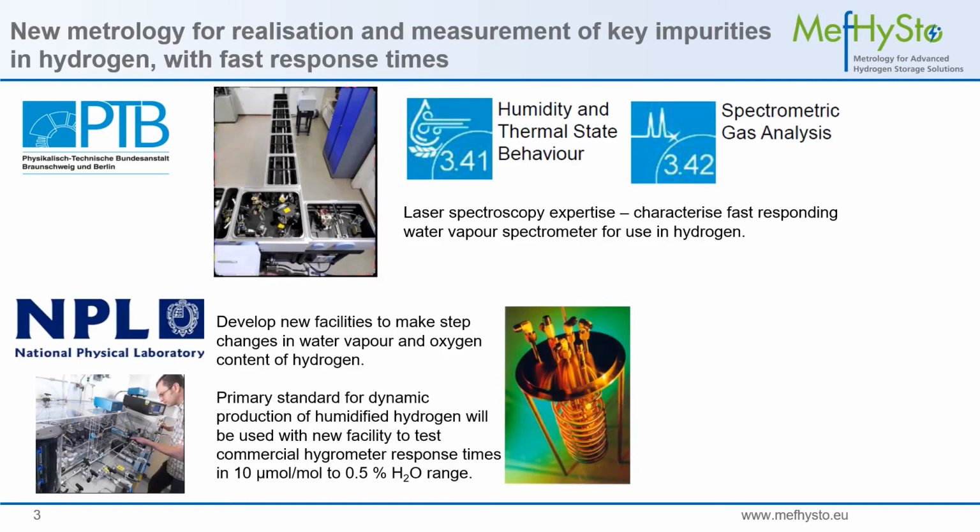NPL will develop new facilities to make step changes in water vapor and oxygen content of hydrogen. They will use their primary standard for dynamic production of humidified hydrogen to test commercial hygrometer response times in the range of 10 micromoles per mole to 0.5% of water vapor.